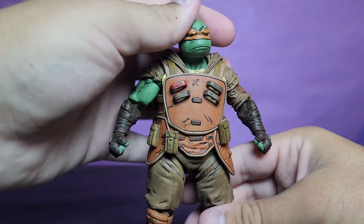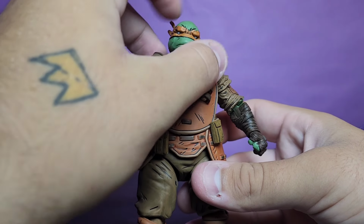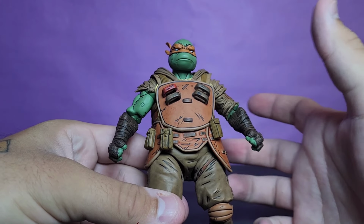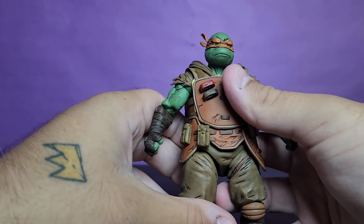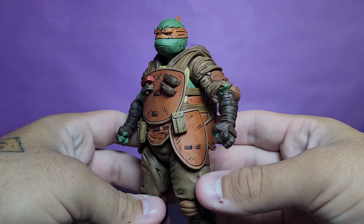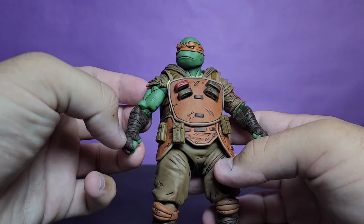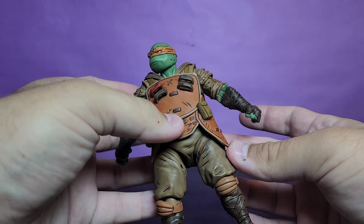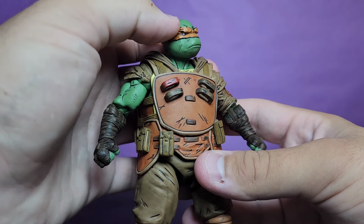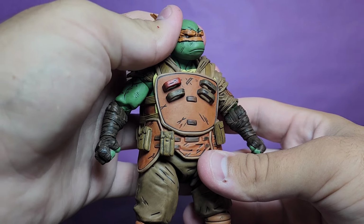Now, I was on the fence with him. I was saying, spoiler alert, I don't know if this is a spoiler anymore, but the Last Ronin being Michelangelo, I was really asking myself, do I need this Michelangelo? Saw him in person, and I fell in love immediately. I said, okay, I'm going to get him. And I'm not disappointed despite him being my least favorite. He is still incredibly well executed. I just think he's my least favorite out of the bunch. But just because he's my least favorite does not mean he's a bad figure. It's still really, really good.